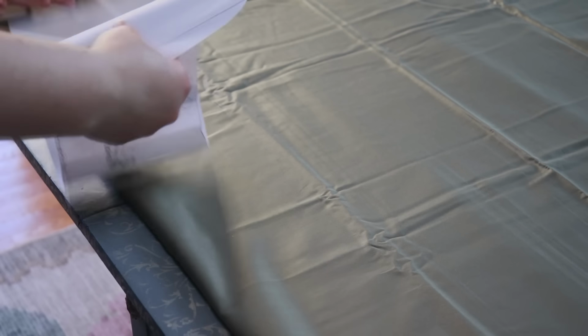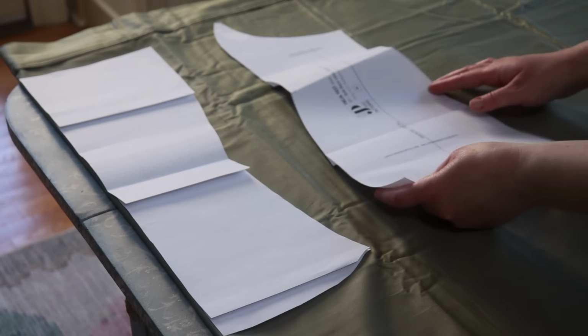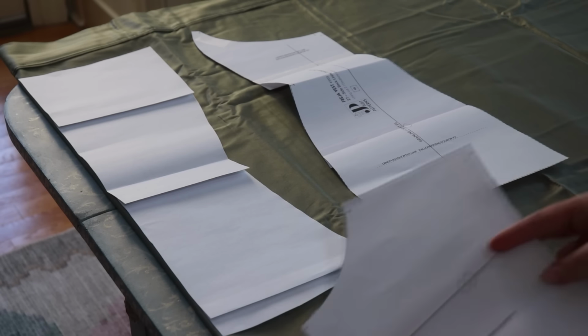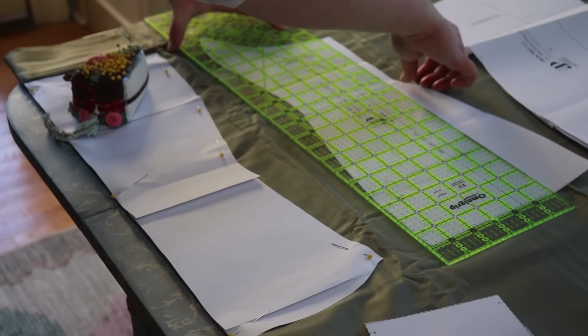So we will come back to the dress, but for some reason I like to start my day cutting out the pattern. I don't like doing it later in the day. Don't ask me why. I just feel like my brain needs to be extra sharp for this part.